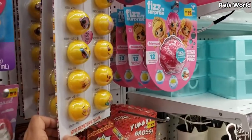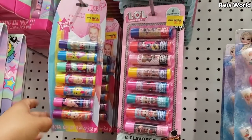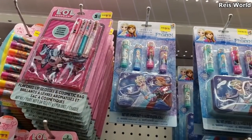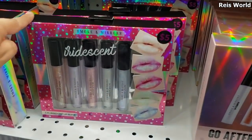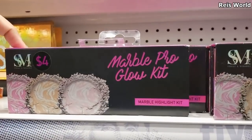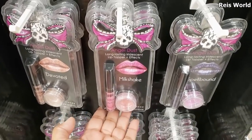Oh my gosh, we have this pack. I bought this at Party City. We have JoJo and LOL, and you are going to get lip gloss on top with a pouch, and they do have Frozen for $5. Go After Your Dreams, only going to be $5. We do have one with glitter, and they do have colored mascara, Marbled Pro Glow Kit. That one's going to be $4. Tattoo Junkie is only going to be $3.